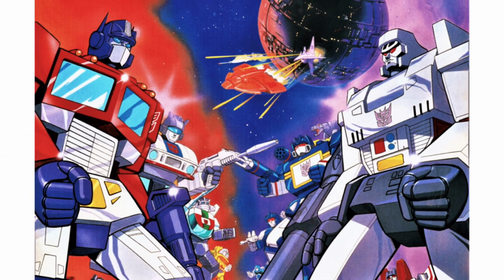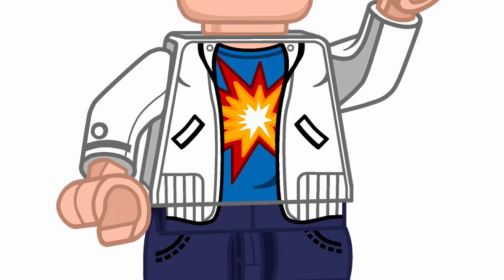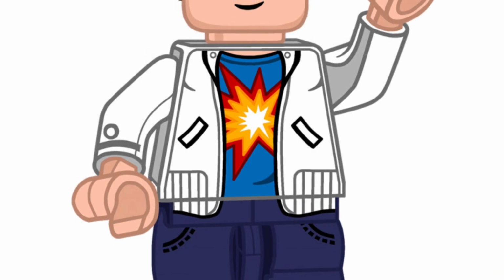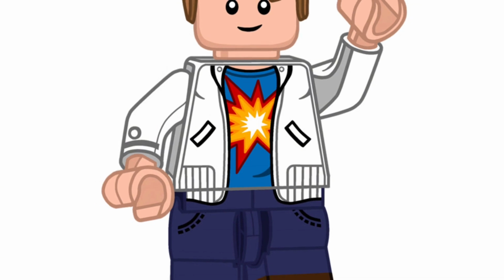I think that LEGO is definitely going in a good direction with the recent Lord of the Rings leaks. We know we're getting a lot of sets, more sets than we used to, and then Transformers, and then we're getting Pirates of the Caribbean to come back. So I think that they're really going in a nice direction with all these licensed themes.